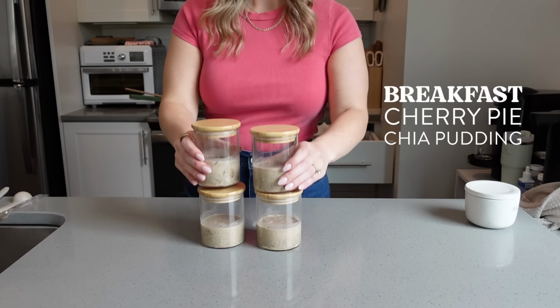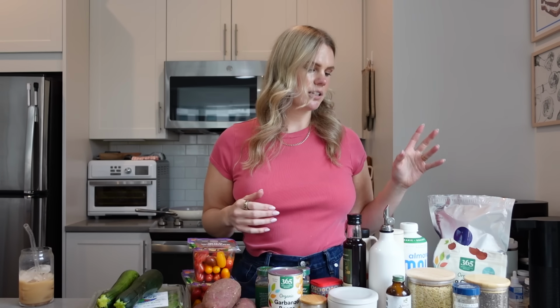For breakfast, I'm going to do a cherry pie chia pudding. I'm on a chia pudding kick right now, and I also really love cherry pie flavored things, especially during the summer. I'm kind of merging those two and making cherry pie chia pudding. And we're gonna put some protein powder in it so it has protein and fiber.